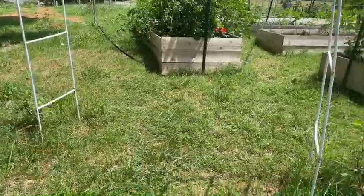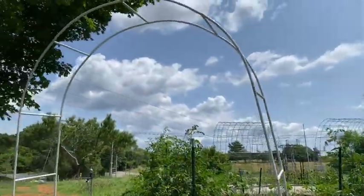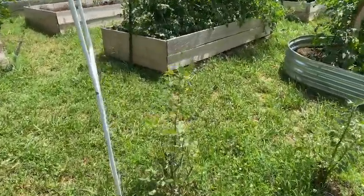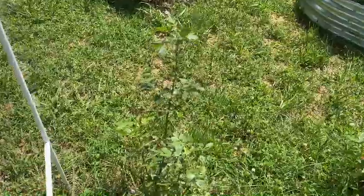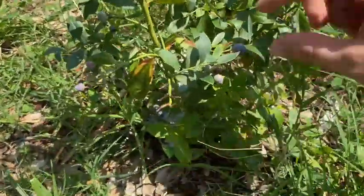It would not be the beginning of any garden tour if I did not show you my empty arch. Maybe someday something will decide to climb up this. Maybe I'll get a grape. These roses are kind of disappointing me. Look at this.